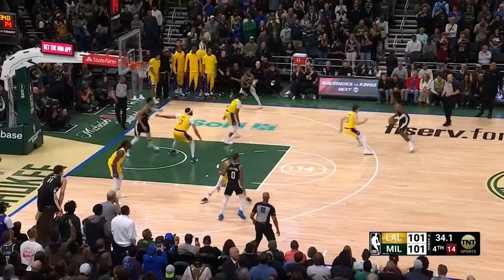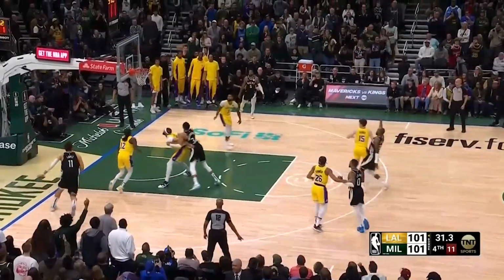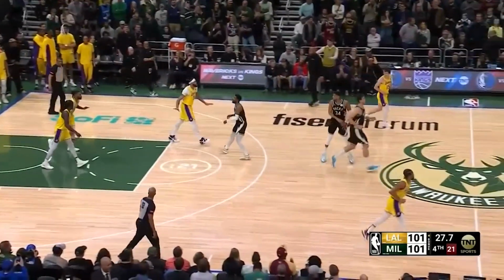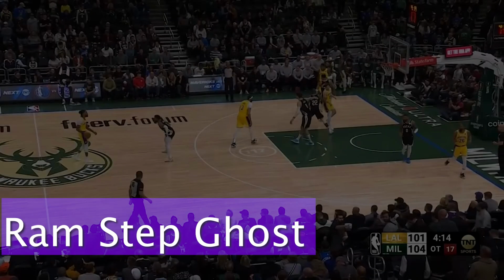And Austin, when he does get there on the pass out, he arrives on two feet with a great closeout, ready to defend, and Chris Middleton tries to give him a bump on the drive. Austin remains strong and gets a great contest and forces the miss, and the Lakers now have an opportunity to win this game. This is a really, really nice set, and the Lakers are again going to put the Bucks into a guard-to-guard situation.